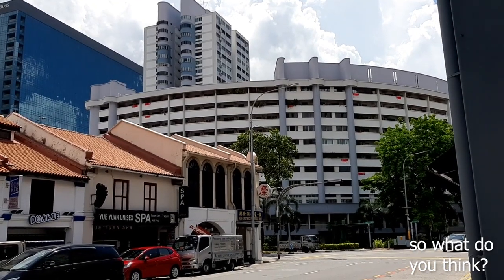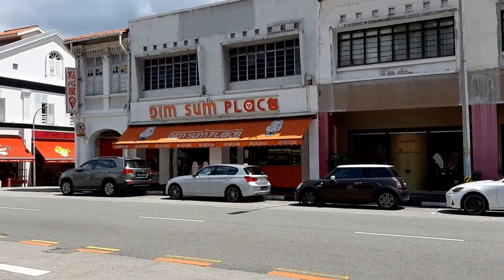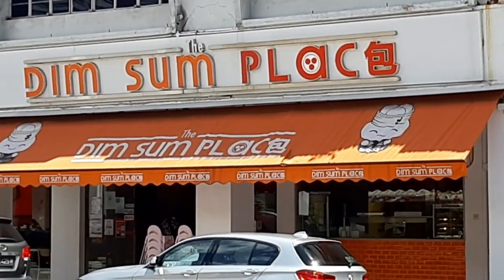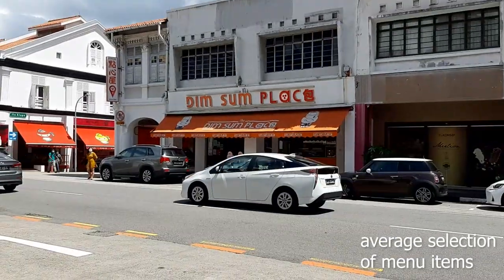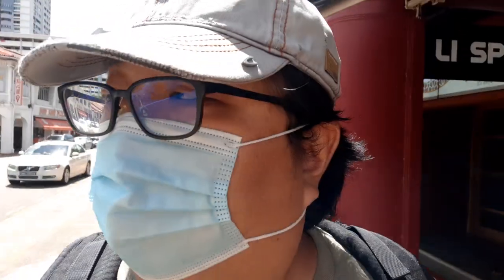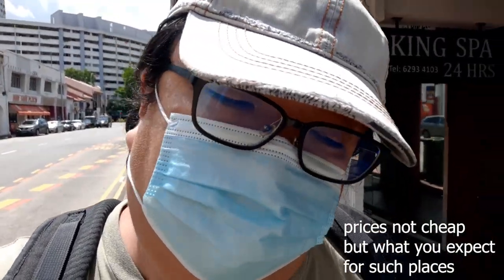And so, what do I think of this place? Well, certain items I did quite enjoy, which was their dark char siu bun, and maybe the chicken siu mai, which was okay. Then the other items, just quite average. They are selling items that most dim sum places sell. So nothing unique, nothing special about their selection of food here. Then, price-wise, it's the price you expect to pay for the location. Not cheap, but also not super expensive like some places.